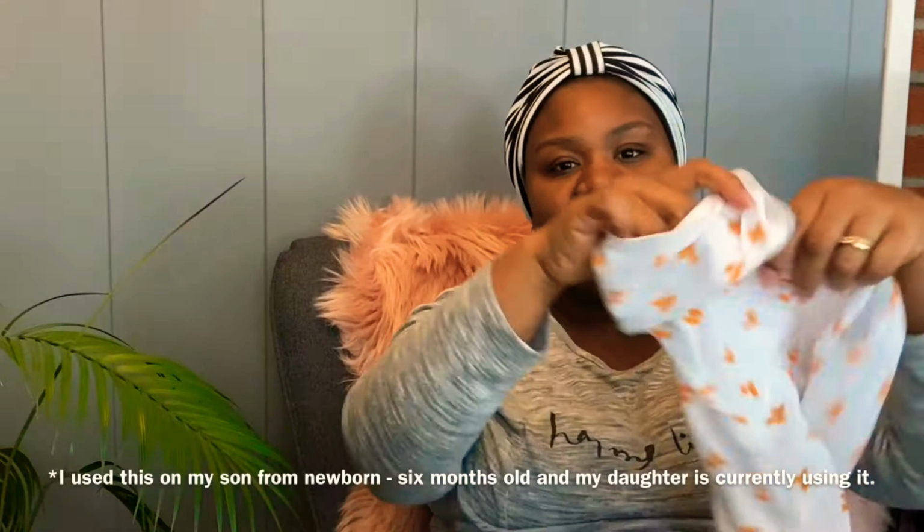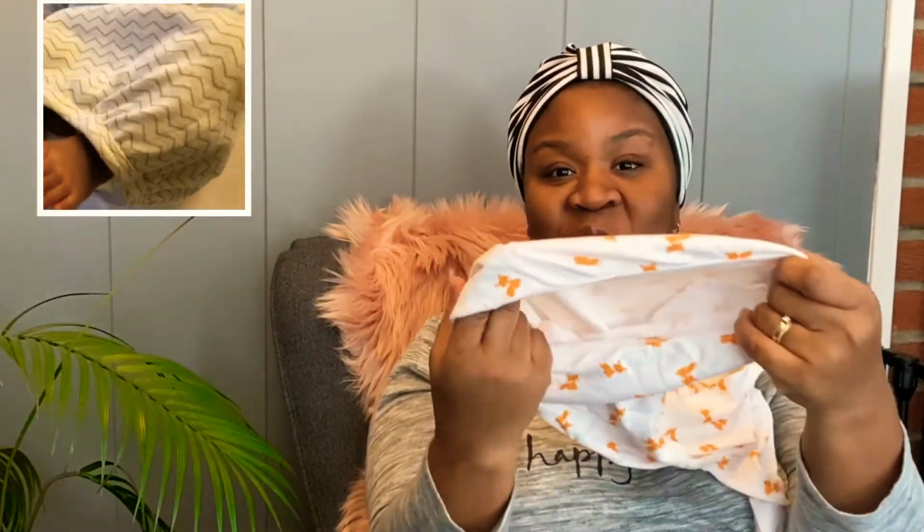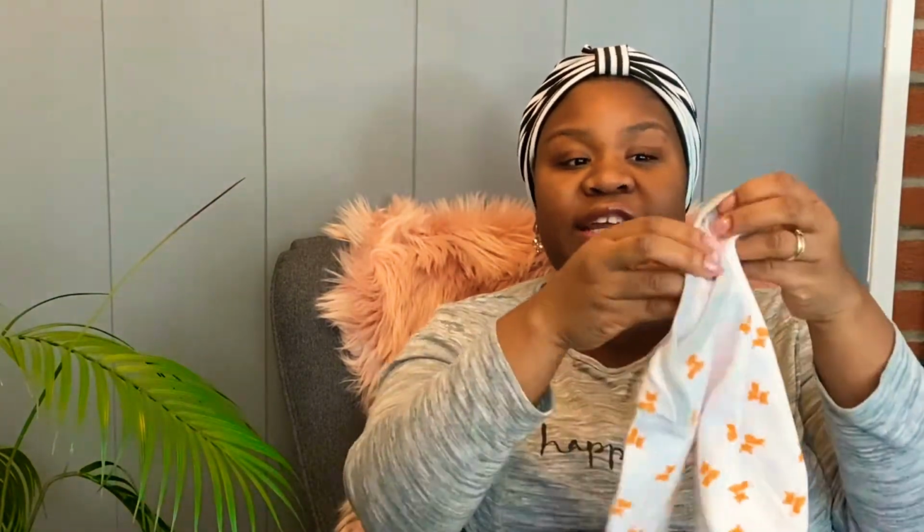Number 3 item. I was so happy when I found this on a website called Walmart. It's a US website. This is a must for nighttime. Can you guys see? This one comes so handy. During the nighttime, when I want to check if my baby is too wet, to make sure that I change her, I use this because it is a nightgown. And the good thing is you don't have to disturb your baby that much, taking off the whole nightwear. With this one, you just lift it up and you change your baby. So it comes really, really handy.